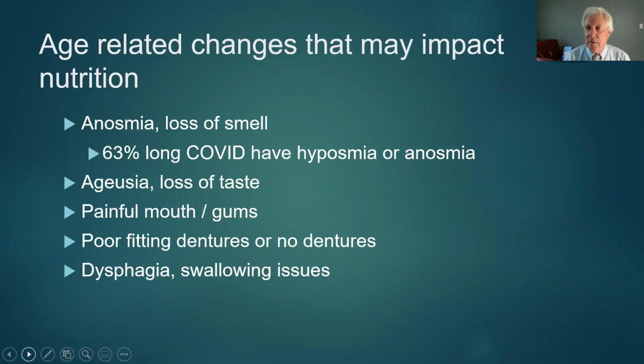impacts your caloric intake. We mentioned earlier about oral changes with painful mouth and gums. Ill-fitting dentures can also contribute to poor eating habits. And then also, if there's a sense of a discombobulated esophagus or oropharynx, if there are swallowing issues, people may restrict or limit the amount of food that they take.